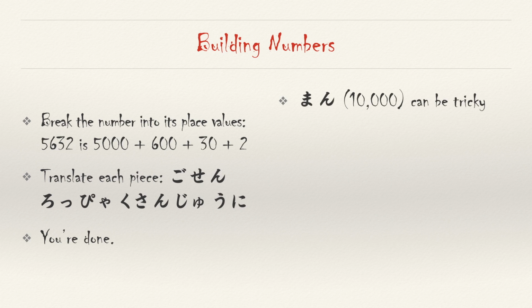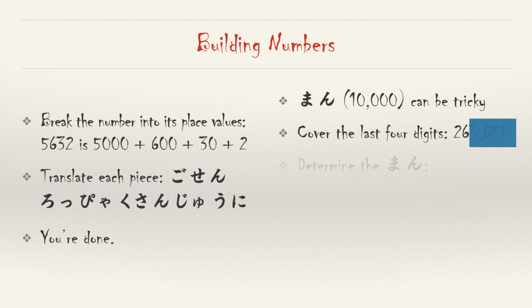Now, man, or 10,000, can be a little bit tricky. It's not too bad if it's just like 70,000 or 80,000, because then it's just nanaman or hachiman. But when we get above kyuman, that's when we have fun. So to do this, what we'll do is we'll cover the last 4 digits. And I mean literally cover them. And from there, you can see the man. So it's easy to determine that now we have 26 or nijuroku man.